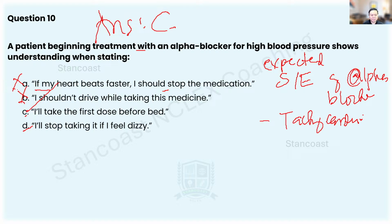And what about letter D? I'll stop taking if I feel dizzy. Well, this is not really the correct answer that we are looking for. This is a medication that can lead to drowsiness during the earlier stages, and the medication should not be stopped because this can lead to that rebound hypertension.